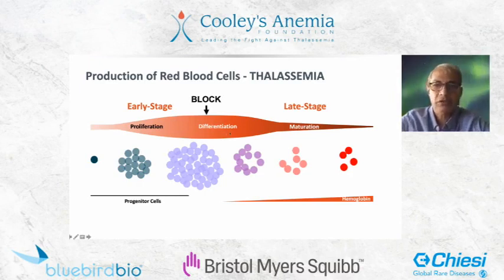What happens essentially is that because you don't make beta globin normally, there is an abnormal precipitation, or the formation of aggregates of globin, that then result in damage to those precursors, preventing them from maturing normally. Then these cells tend to die out in the bone marrow itself, and very few red blood cells are produced as a result of that. As a result, there's very little hemoglobin in those cells, as you can see here, when they come out of the bone marrow. So keep this particular figure in mind, where this block is at the point of differentiation of the red blood cell precursors.